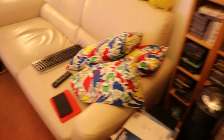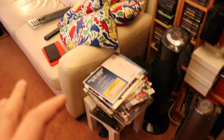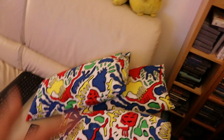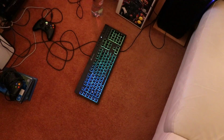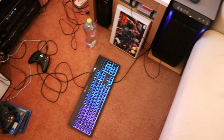Now, let me see. There's a whole stack of retro gaming magazines that I still have to read. Nice and bright cushions. My Corsair cheap, flashy gaming keyboard. I'm all about RGB lighting, so yeah.